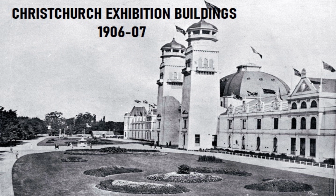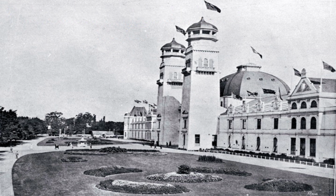If you were into castles, you would have been writhing at the international exhibition held at Hagley Park between the end of 1906 and the beginning of 1907. To start with, take in the main building, more plaster and stucco facade than solid remo. The people in the front give you some perspective. It was 400 metres long and 115 metres from front to back.